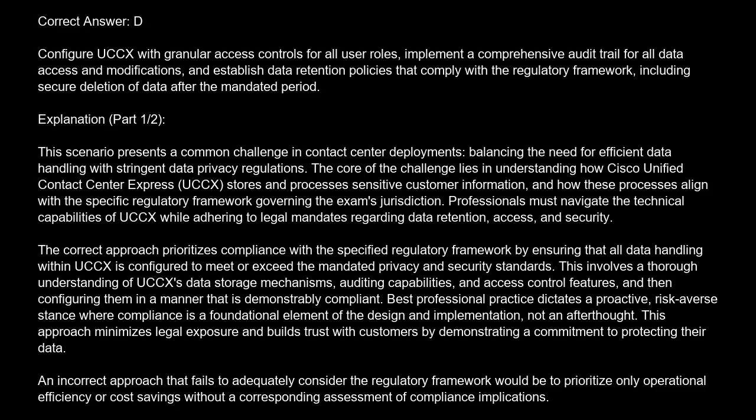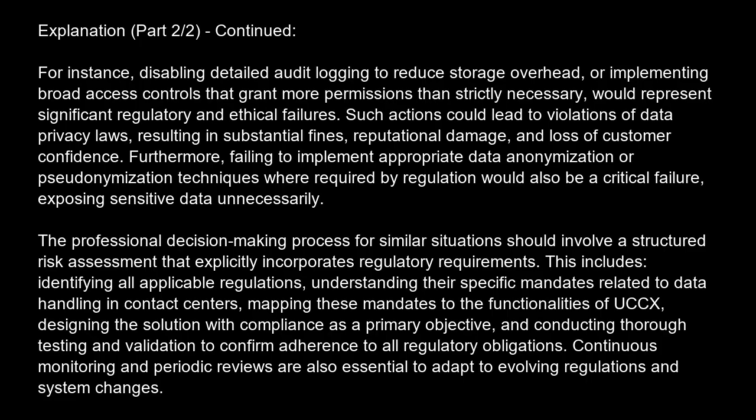Best professional practice dictates a proactive, risk-averse stance where compliance is a foundational element of the design and implementation, not an afterthought. This approach minimizes legal exposure and builds trust with customers by demonstrating a commitment to protecting their data. An incorrect approach that fails to adequately consider the regulatory framework would be to prioritize only operational efficiency or cost savings without a corresponding assessment of compliance implications. For instance, disabling detailed audit logging to reduce storage overhead or implementing broad access controls that grant more permissions than strictly necessary would represent significant regulatory and ethical failures. Such actions could lead to violations of data privacy laws, resulting in substantial fines, reputational damage, and loss of customer confidence. Furthermore, failing to implement appropriate data anonymization or pseudonymization techniques where required by regulation would also be a critical failure, exposing sensitive data unnecessarily.